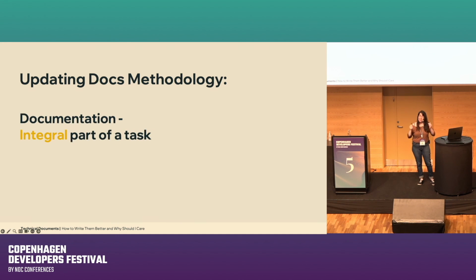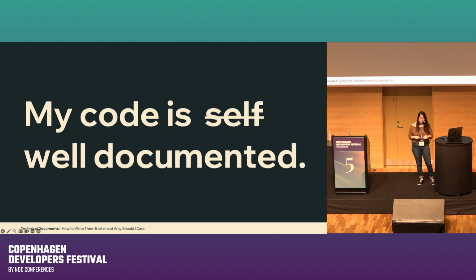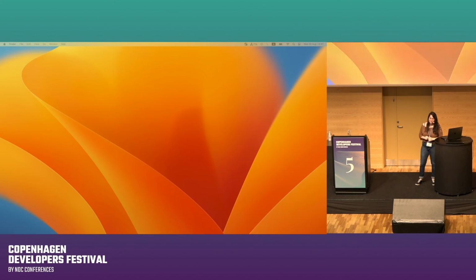Make the documentation an integral part of a task, so the developer, the QA, the UI/UX, whoever, can't close the ticket unless the documentation was added to the feature or whatever they are working on. That way you make sure the documents are up to date in a day-to-day manner. So I really hope that after seeing this presentation, you will go back to your day-to-day job, update some documents, and then you will say that your code is now well documented.